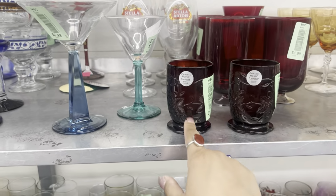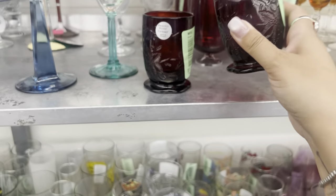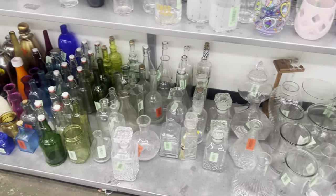This is Prince's house, and I have these already. They do glow. There's cadmium in it. But they're not as valuable as I would want them to be. Let's look down here.